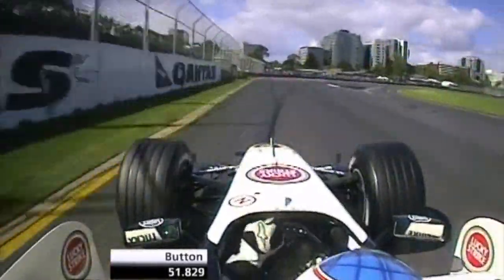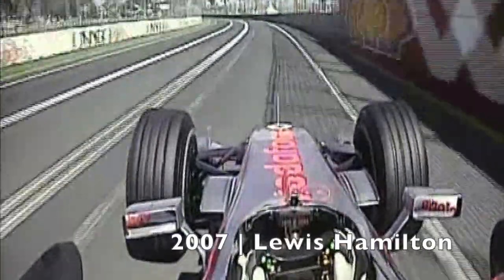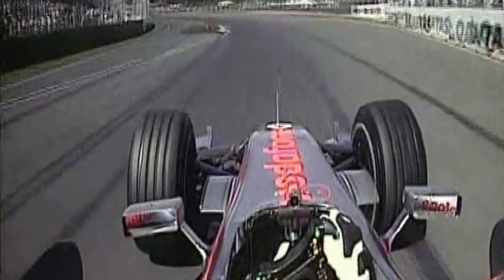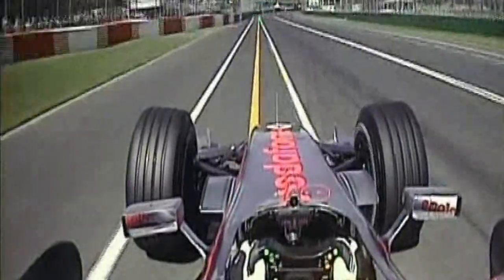Down two gears to fifth. Use as much of the circuit as you can. Building up to 185 miles an hour. Taking the line of least resistance to be on the right-hand side, ready for the unsighted turns 11 and 12. Back of the car, just stepping out. That would ultimately cost him a front.